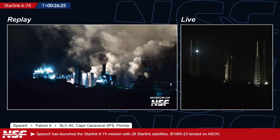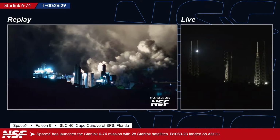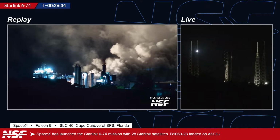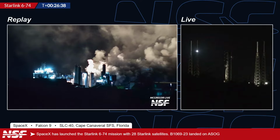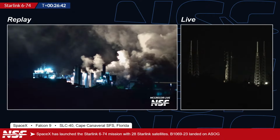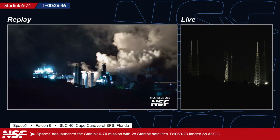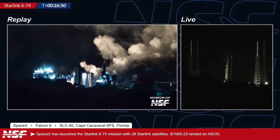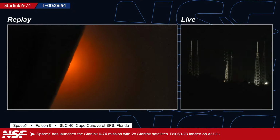Reminder, that is a single Merlin engine we're talking about here. I believe this was occurring literally as Falcon 9 was lifting off from Slick 40 with that Starlink mission just 26 minutes ago. So there were 10 Merlin engines firing at the same time, about to be off the planet. And that's not counting the Merlin vacuum. If you count the Merlin vacuum on that flight, there have been 11 Merlin firings in the last hour.